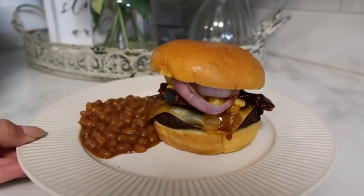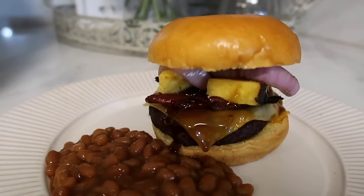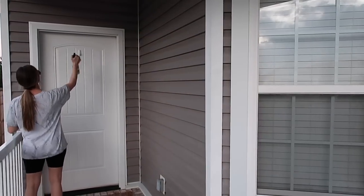That grilled pineapple is everything, y'all. If you've never had grilled pineapple, definitely try it out with the purple onion and the bacon and the teriyaki sauce. It's delicious. And now I'm gonna head out to the front porch.